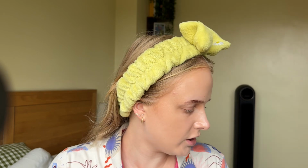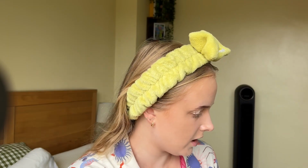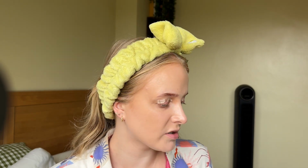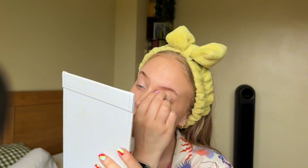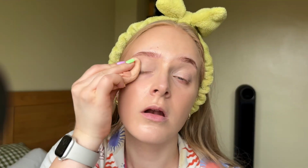Then what I like to do is I like to pop on some base. And I usually do this in the form of a concealer. I don't really have an eyeshadow primer. I don't know why. Because I've never really felt like I needed one because I just always use concealer. I do like to set it a little bit as well after I've blended. I just put that on my eye.